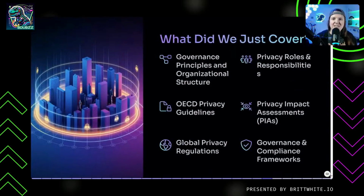Now, that was a lot. So we've covered all the essential aspects of security governance and compliance. We explored governance principles, including organizational structure, policies, and procedures. We dove deep into the privacy fundamentals, examining roles like data owners, custodians, controllers, and processors. The OECD privacy guidelines provide a framework for understanding privacy principles such as collection limitation, data quality, and purpose specification. We also examined privacy impact assessments, PIAs, and their crucial role in risk management.